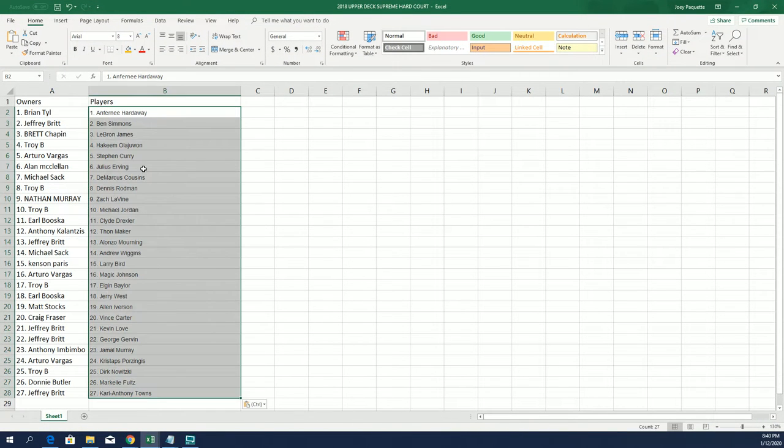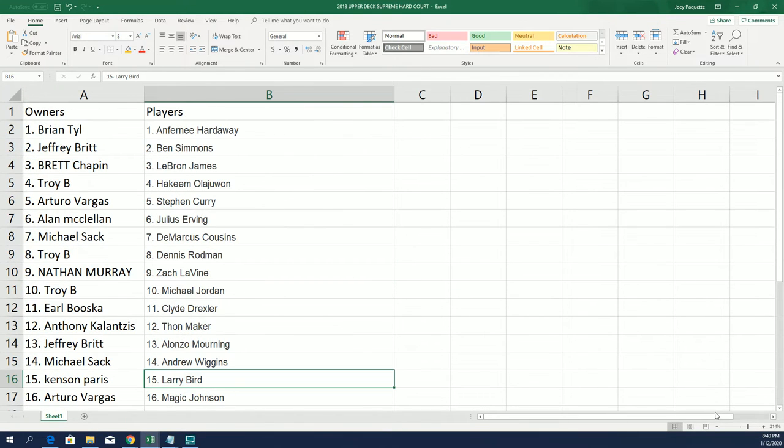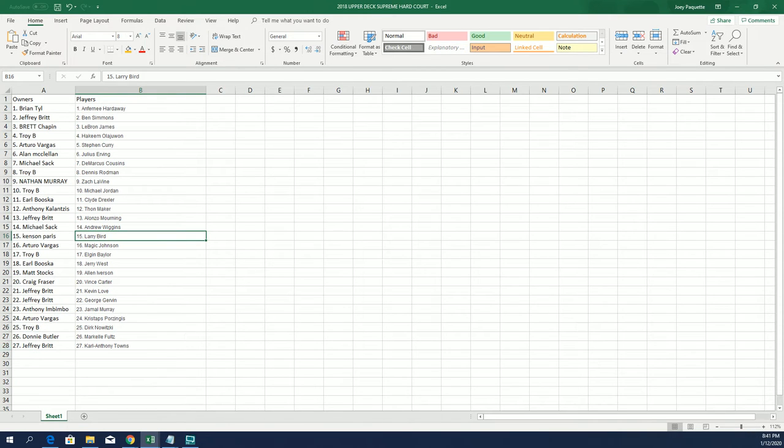But I can see now everybody's players. Good luck with Steph Curry, Arturo. LeBron James, Brett. Ho! There's Larry Bird. We were talking about him a minute ago. And Kenson has Larry Bird. Oh, my gosh. I'll zoom in on this a little bit better. Look at that. Oh, my.